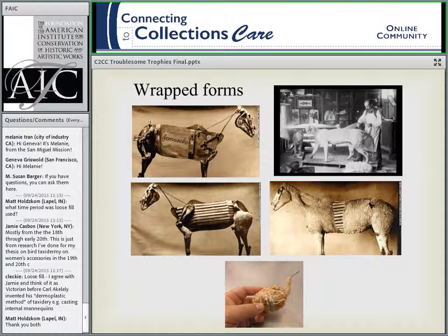Basically, a simple wire armature was made on the inside. Again, parts of the skeleton, the skull were used, and the skin was sewn back. The incisions were sewn as the taxidermist filled the specimen cavity. So if you can imagine taking a leg of an animal, you would make several stitches, fill the leg. Make several more stitches, fill the leg. So you're essentially backfilling this animal until you've sewed every incision up and have this stuffed piece.